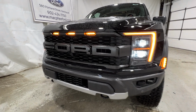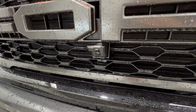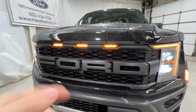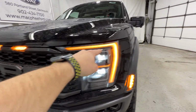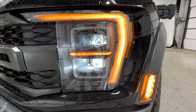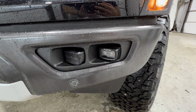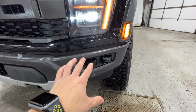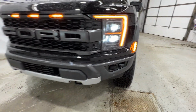Starting here with the front end, we do have that Ford logo spelled out right in the middle of the grille, which also houses the front camera system. We also have these signature amber, orange LEDs on top of the grille, as well as around the headlight. The headlights, of course, are fully LED. They're also adaptive, and we do have the Rigid LED off-road lights there, which is actually a standard feature for the '23s. Previously, it was optional, but now it's standard.